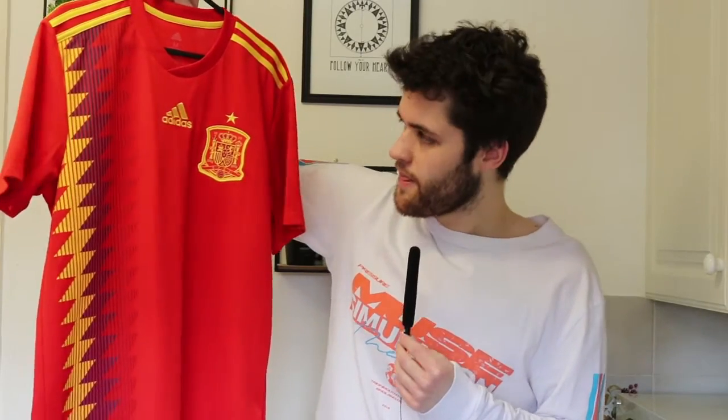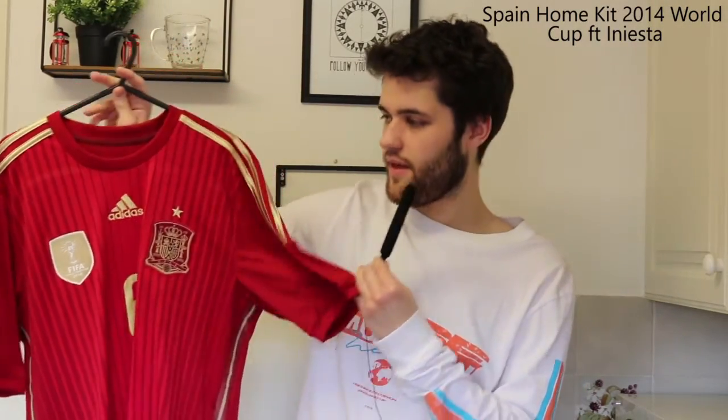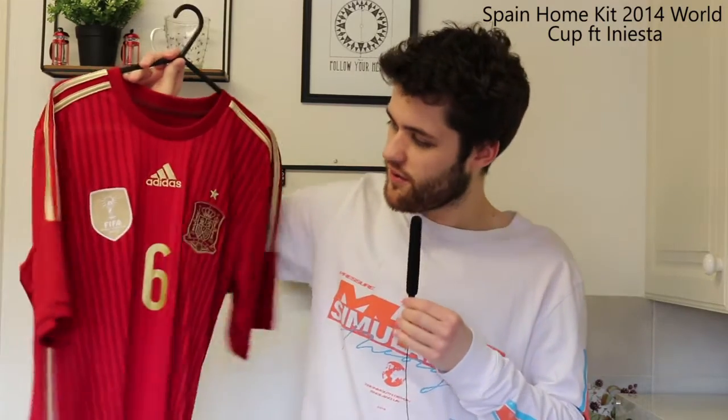I like the Adidas move into the front, in the middle, sorry. And Adidas just smashed the 2018 World Cup. Like, some of the kits were great. I bought this one through Twitter, with a Germany shirt, which I'll get to in a minute. But it's number six. It's from the 2014 World Cup, I believe. Yes, it is. It's got Iniesta printing on it as well, and it still has the tags on it.